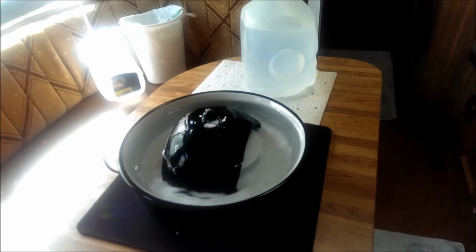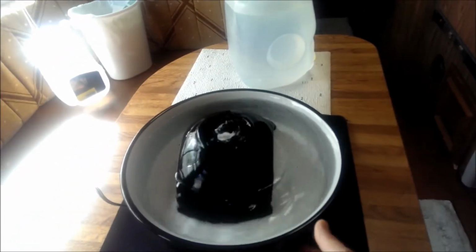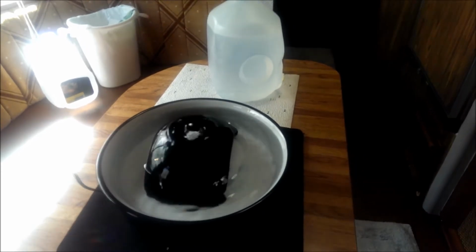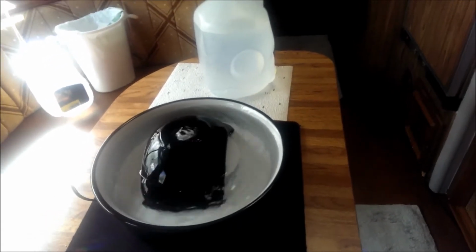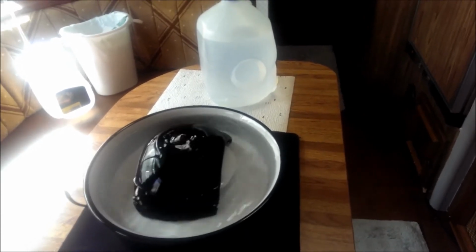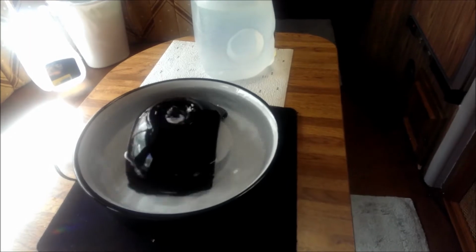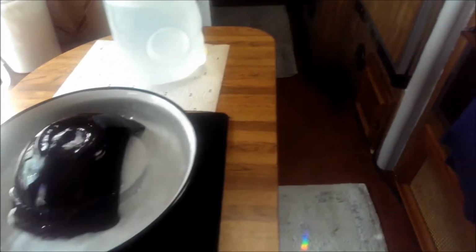I bought Jax this really awesome fountain. It's heavy enough that he can't tip it over. He kept bugging me and bugging me and bugging me to run water for him in the sink, and that's not really very practical. And so this was my solution, this cute little fountain for him.